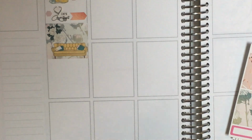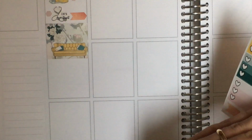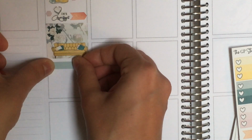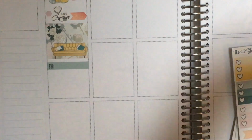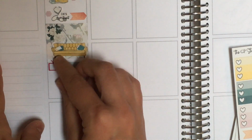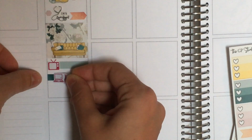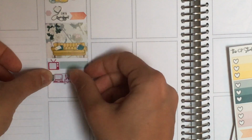So yeah, let's put that in, and maybe let's use a little thing. There weren't any TV icons with the kit, so I pulled in this TV icon from Hummingbird Planner, from the sticker book that has the functional deco in it, the multicolor functional deco. So I have that, and then I can put my work from home. I like that a lot, actually.